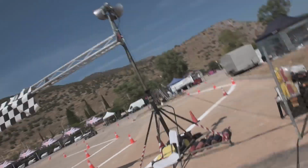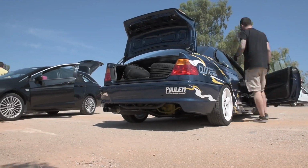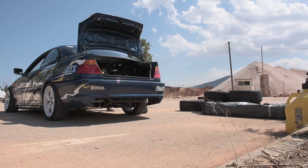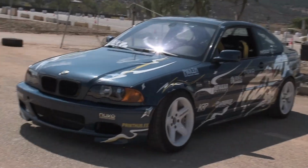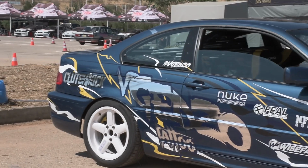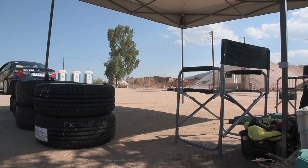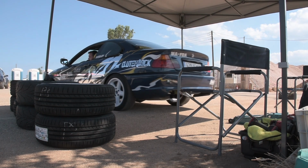Yeah, I mean, start line here. Seems pretty cool. We'll do a walk around later. Now I want to take out my tent and set up my pits. Ready and settled up. Now I'm going to go for a quick track walk.